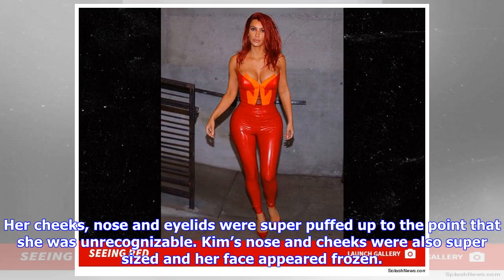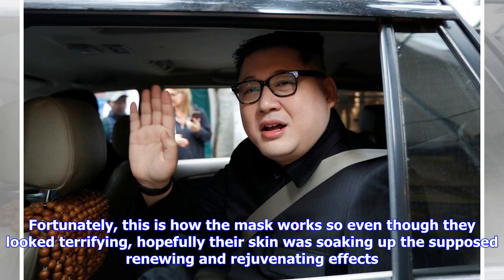Her cheeks, nose and eyelids were super puffed up to the point that she was unrecognizable. Kim's nose and cheeks were also supersized and her face appeared frozen. Fortunately, this is how the mask works, so even though they looked terrifying, hopefully their skin was soaking up the supposed renewing and rejuvenating effects.